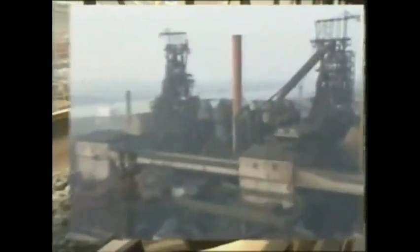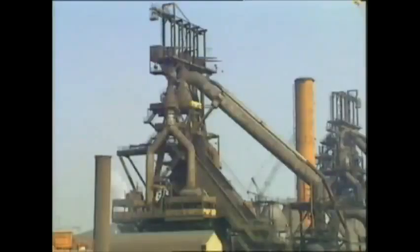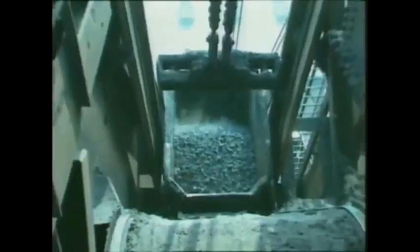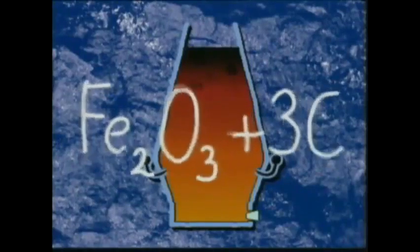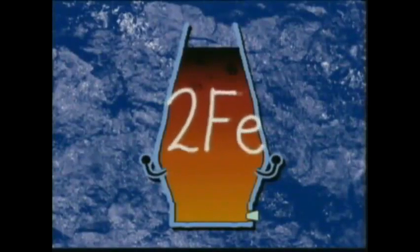The blast furnace operation. Sinter, lump coke, and limestone are, via conveyor belts or skips, transported to the top of the blast furnace. Iron ore is principally a compound of iron and oxygen. Iron is produced by the extraction of oxygen using coke. This reaction is endothermic. To sustain the reaction, extra coke is injected together with hot air.